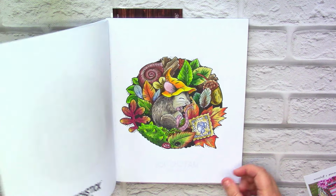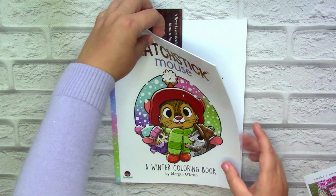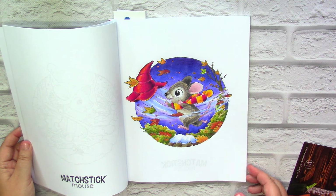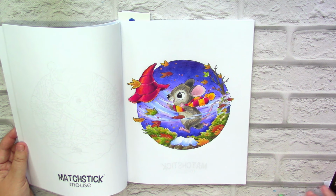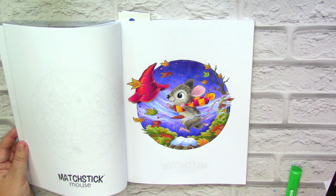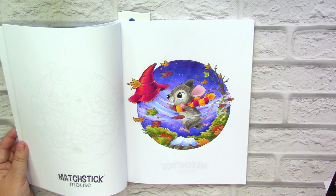Somehow I was much more attracted to the winter book, and despite the name, I think that several pictures here look like autumn, at least what the fall season looks like in my area. For example, this one, that's a perfect example of autumn with wind, with all those colorful leaves. And one of my favorite color combos is when you use orange and magenta colors together with violet. It always works well, and here it also helped me to add dynamics to the page.